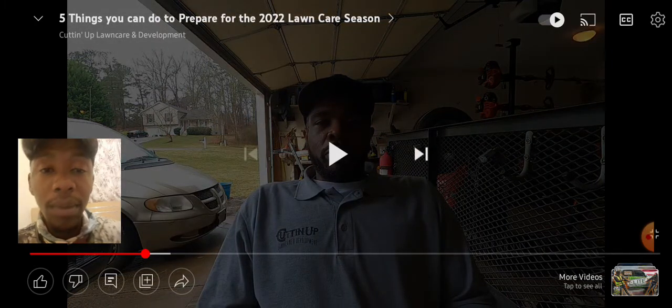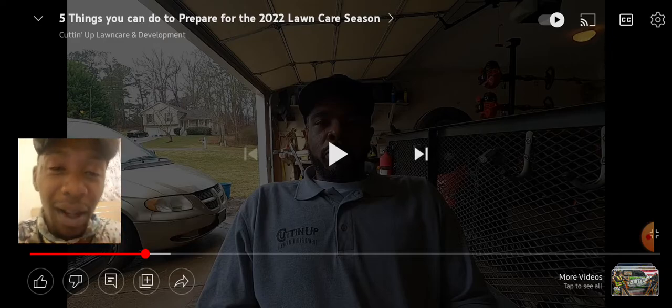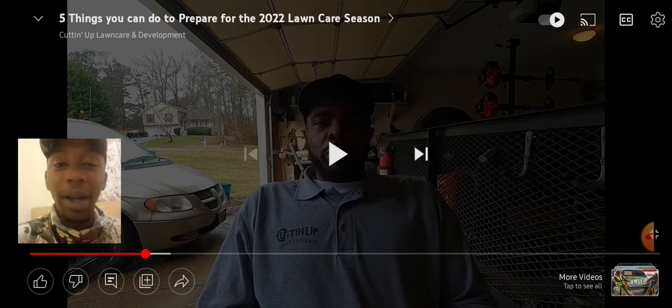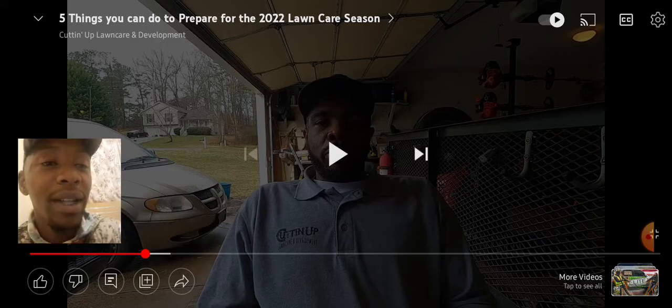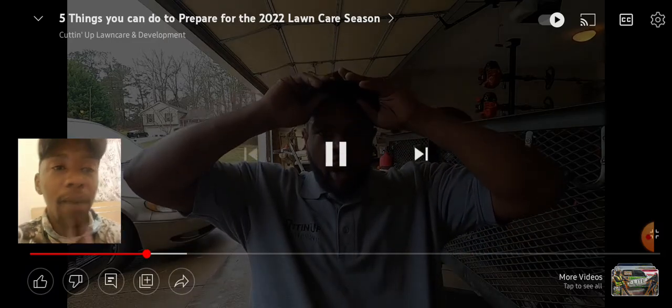Another thing about fuel is crucial. Buy in bulk, whether it's your petrol, or your two-stroke, or things like blades. Make sure you buy them in bulk. Definitely want to make sure that you get all your parts and equipment that you need for the 2022 season early. Like I said, they're more expensive during the beginning and the peak seasons.